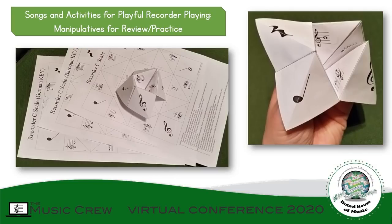As I mentioned earlier, one of the skills that my sixth graders are tested on for recorder is the C major scale. The notes C and F natural are new to them in sixth grade, and I like to introduce it in a fun way by using a cootie catcher. This is something that we fill out together.